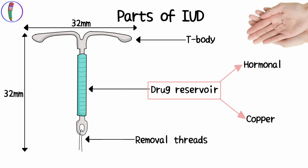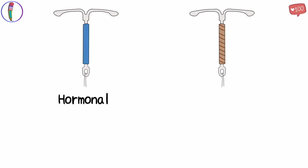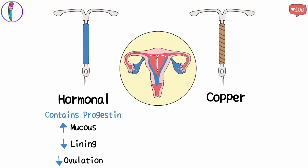On the basis of the type of drug used, IUDs can be classified as hormonal and copper-based. Both work differently, but their ultimate aim is to prevent pregnancy. Hormone-based IUDs contain the female hormone progestin. They increase the thickness of the cervical mucus plug, making it difficult for the sperm to reach the egg. Additionally, they also make implantation difficult by thinning the uterine lining. They may also inhibit ovulation, similar to oral contraceptives.